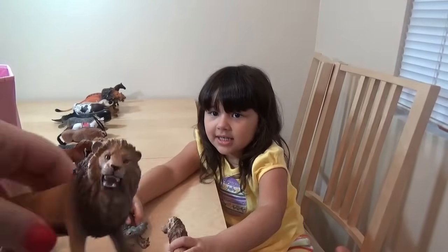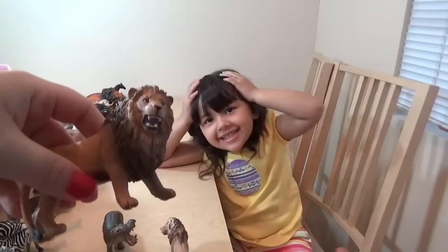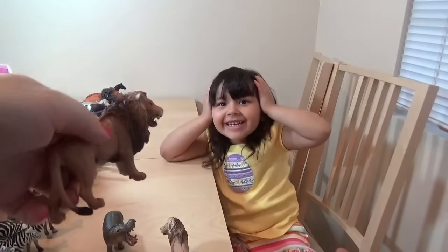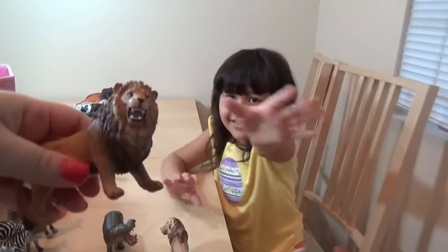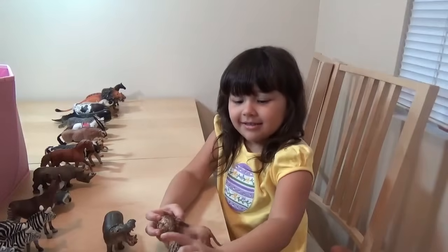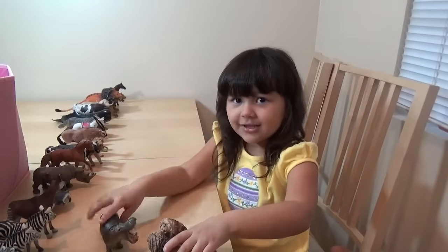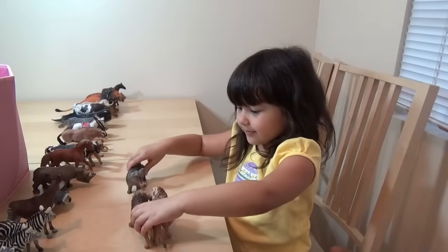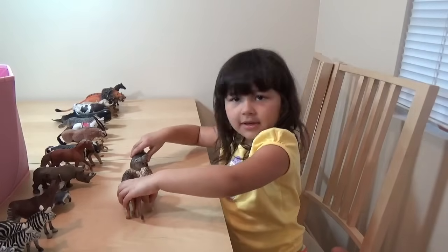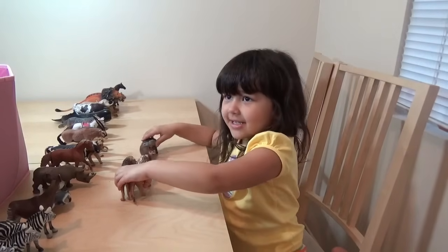Hey, look what we have here. Another lion! Not again. And this one is different than the other one? Yeah. This one is roaring. Look. Twins. Maybe they're twins, but one is roaring and one looks quiet. Oh, look, wow. Twins.